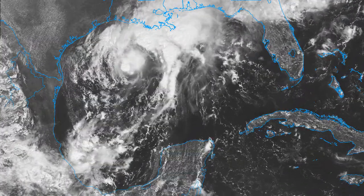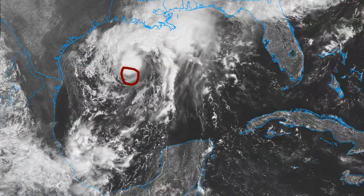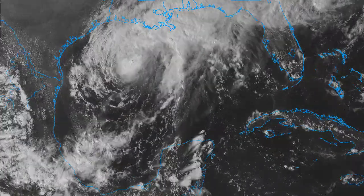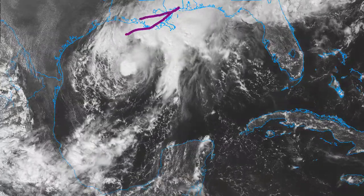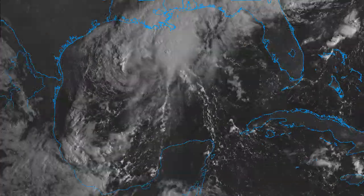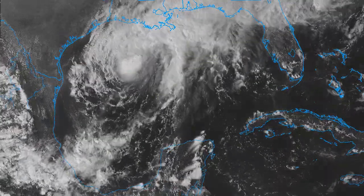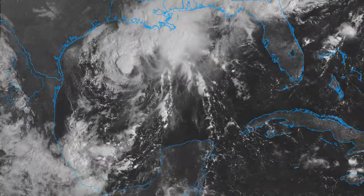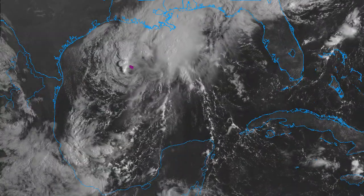You can see the visible satellite. Look at the beginning of this loop, the center was exposed, and then what happened? We had a giant burst of convection, and it's been holding its own. It is interacting a bit with this stalled out cold front along the Gulf Coast, and that's kind of giving it almost a non-tropical look to itself, but it's still over warm enough water to where it could become a hurricane, but obviously you can see it has not moved over the past few hours.